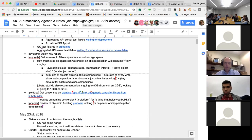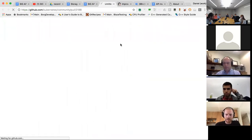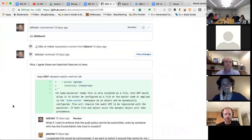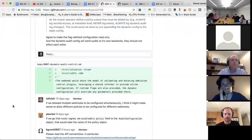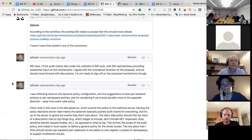Yep. Okay. Last item on the list, a name I don't recognize, about the dynamic auditing proposal. Yeah, hey, I'm Patrick. I'm with Heptio. We're trying to push through a dynamic auditing proposal to dynamically configure the advanced auditing features. This would be primarily owned by SIG Auth, but we are looking for participation from you all here. And that's been one of the asks from SIG Arch as well, that you all are involved. So I'm just trying to bring awareness to the topic and see if we could possibly get some reviewers on the documents and approvers potentially from the SIG as well.